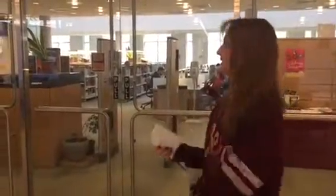Okay, and this is our library located in the C wing. There are 2 separate floors. We're on the first one right now, but you can also go upstairs.